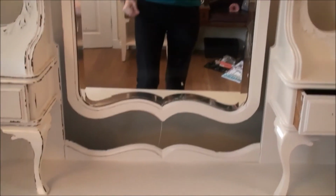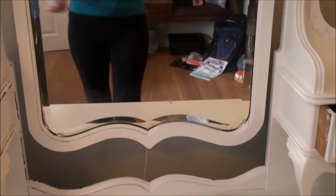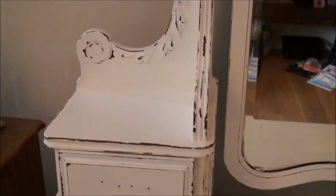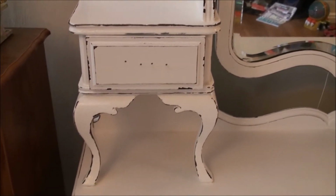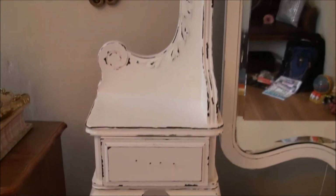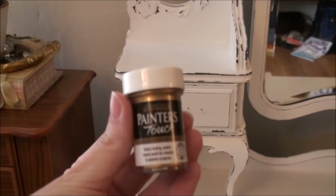Excuse my crazy dress. I've got sawdust and flecks of paint all over me. I'm absolutely filthy. I'll just show you here. I think these bits have turned out really nicely. Obviously the hardware's not on yet. I'm waiting until I'm completely finished. And oh, just while I'm here, I've got this in my hand. I don't know if it's going to focus.